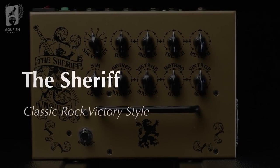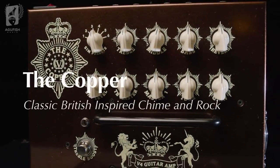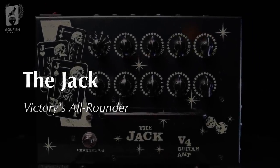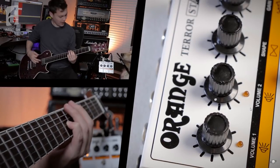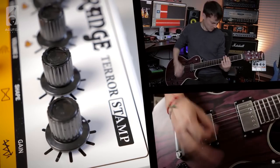A V4 Sheriff, which is their take on a classic Marshall, a V4 Copper, AC30 style in a pedal, and a V4 Jack (of all trades), which is their all-rounder and kind of combines the strengths of the rest of their line.